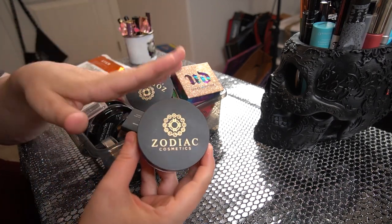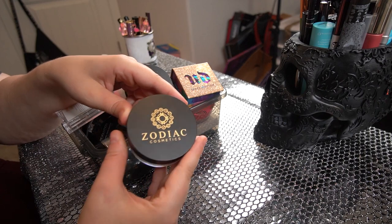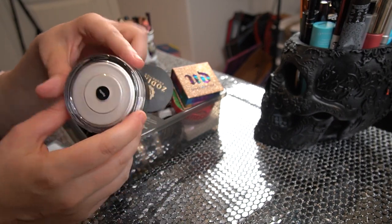Next we have Zodiac Cosmetics. I just did a review on their brand and oh my gosh, I love their formulas. And this highlighter is absolutely stunning and I love it. It's so blinding, so just be careful about that. It is the shade Apollo.